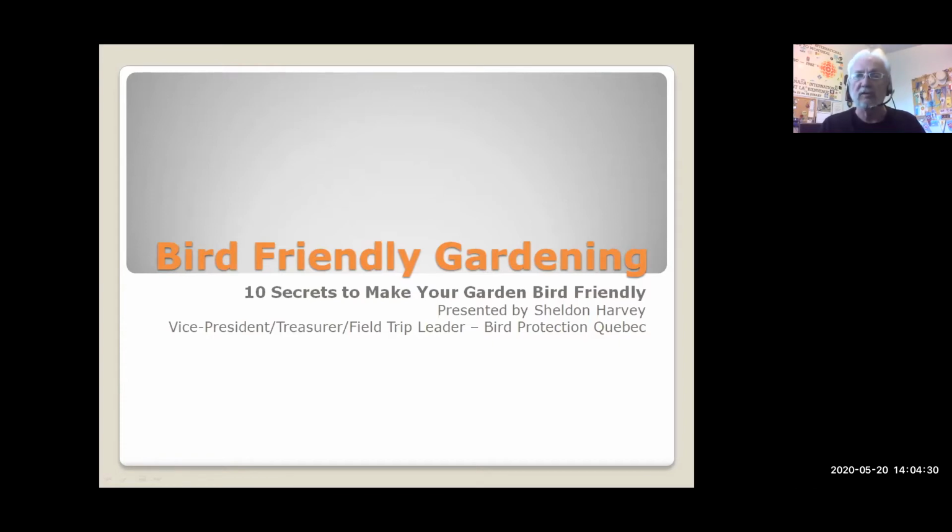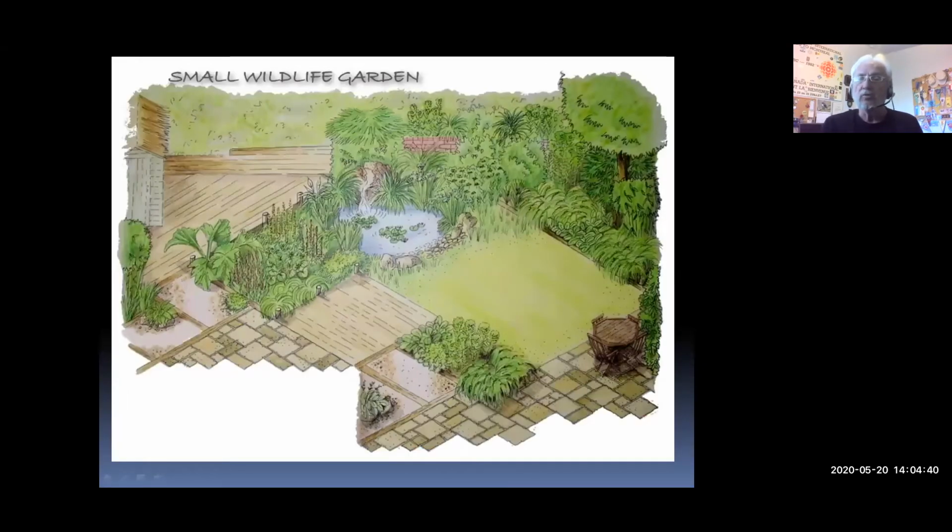So anyways, let's get on to bird-friendly gardening. And the subtitle here is 10 Secrets to Make Your Garden Bird-Friendly. So we'll get moving here. Some people have the luxury of having big properties. If you live out in the country, maybe on a farm, what have you, you've got a lot of space. A lot of people, though, in towns and cities and condos, whatever, sometimes don't have very much space. So some of this presentation is going to focus on making the best of the space you have available as well, in order to attract birds to your property. Some of you will get them naturally, others you're going to have to work at it a little bit. So one of the ways to work at it is by following some of these guidelines as we go along.